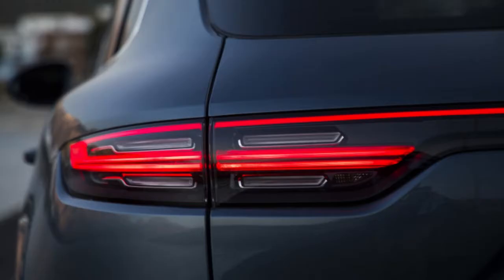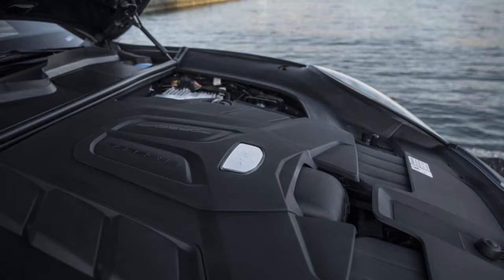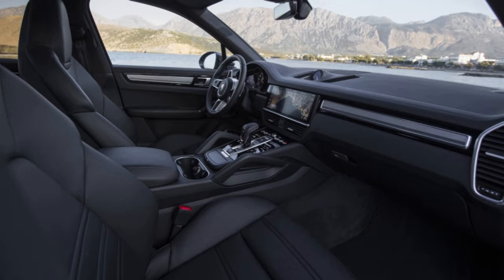It's immediately apparent that the Cayenne is not quite a scaled-up Macan. The Cayenne is still doing its own thing, to some extent, and that means it trades some of the Macan's lithe proportions for a staidness that can't quite be explained away by its increased size.